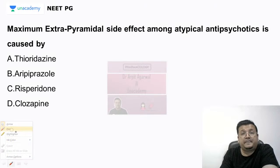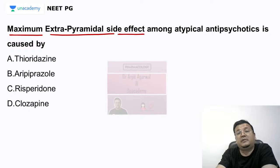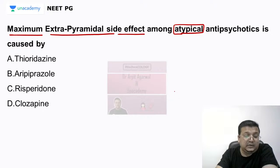Next question, maximum extrapyramidal side effect. Maximum extrapyramidal side effect among atypical antipsychotics is caused by... Okay, Prabhakar, I'll come to your query on fluoxetine versus fluvoxamine after this question. Maximum extrapyramidal side effect among atypical antipsychotics is caused by.